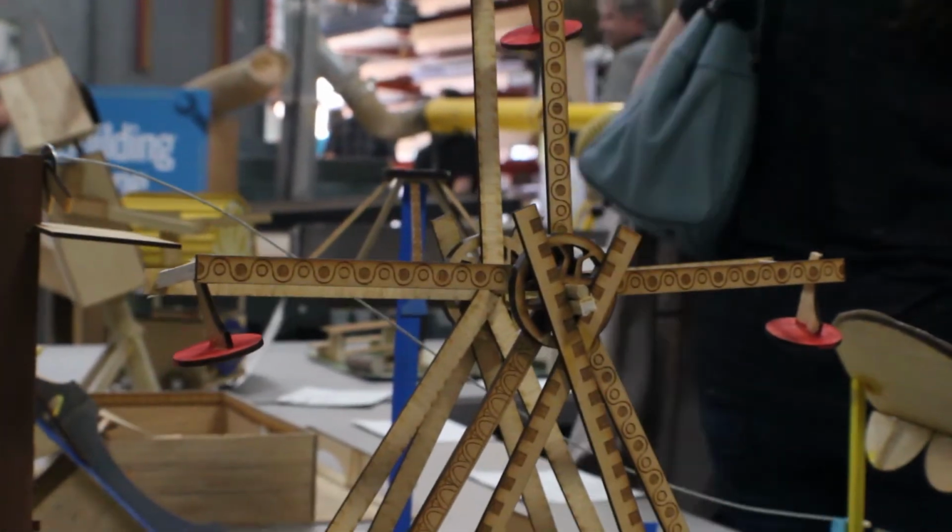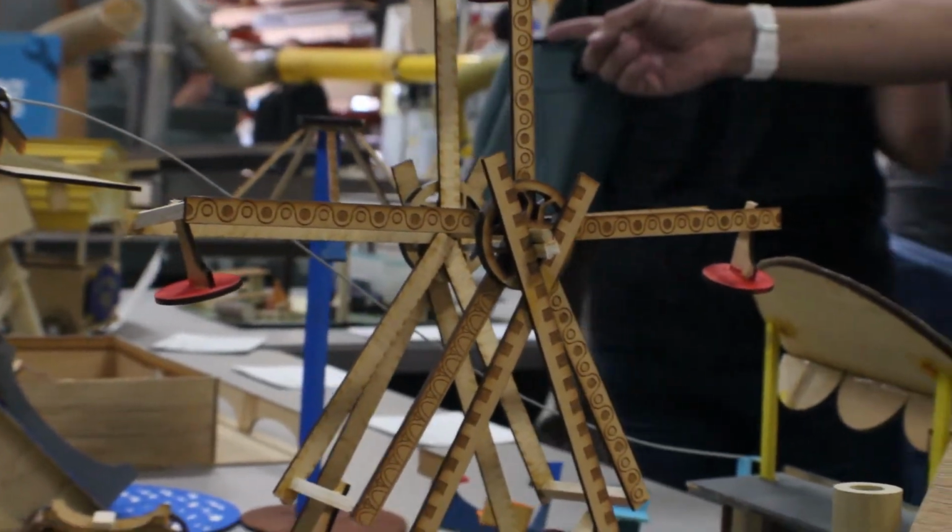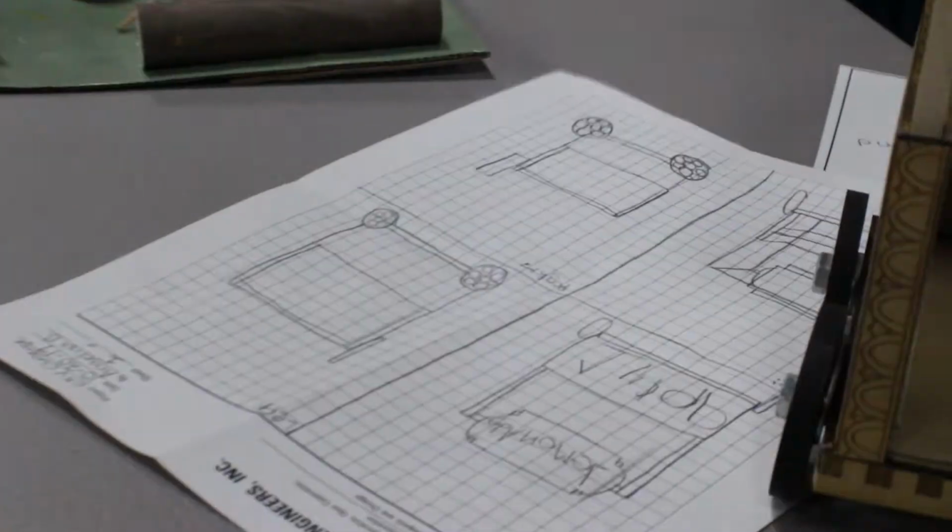So it's not just to take a box of materials and turn it into something, but it's to really think through that process. What is the design process? And how do you take something from a concept through design into a build? Who's keeping track of that? My mom.